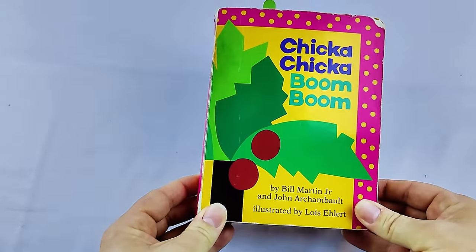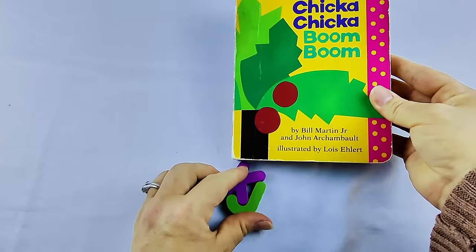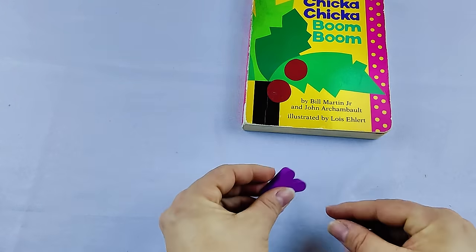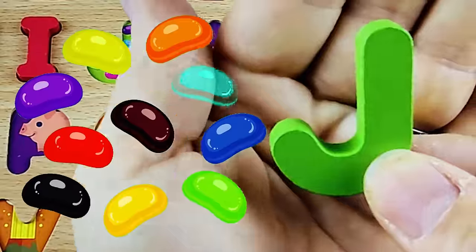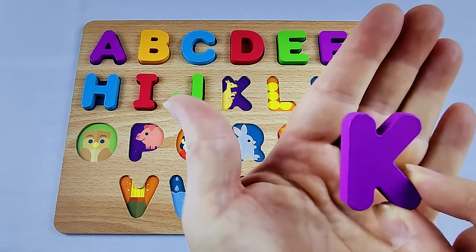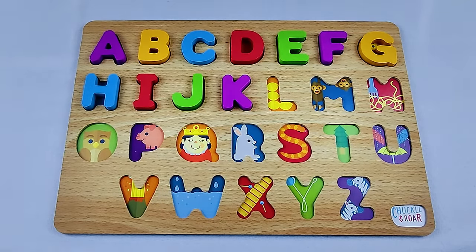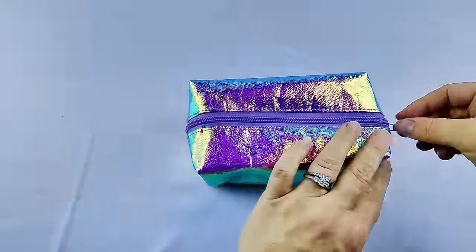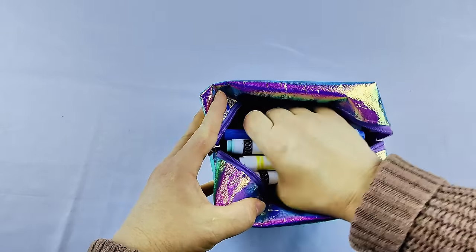Ooh, Chicka Chicka Boom Boom is one of my favorites. J and K were hanging out with their letter friends in the book. J is for jelly bean. K is for kangaroo. Ooh, we have a shiny bag here. What's inside? It's colored markers.